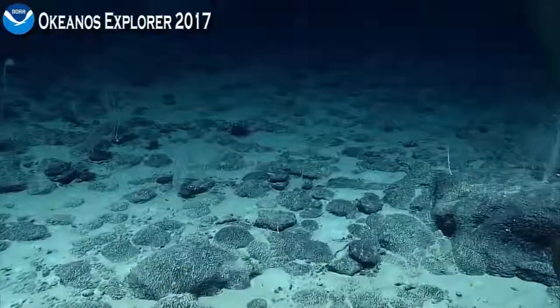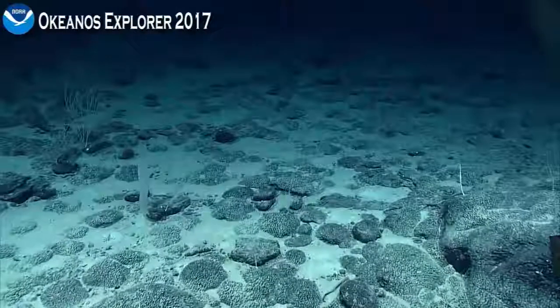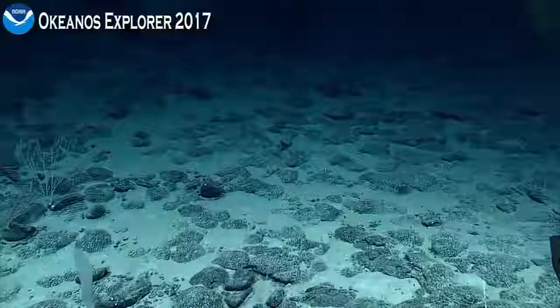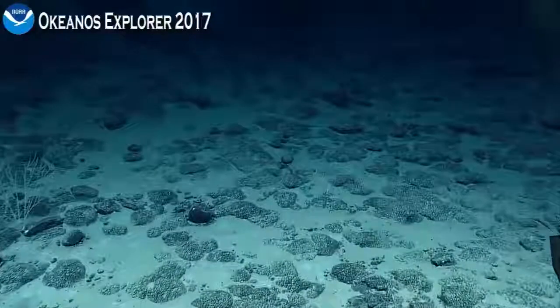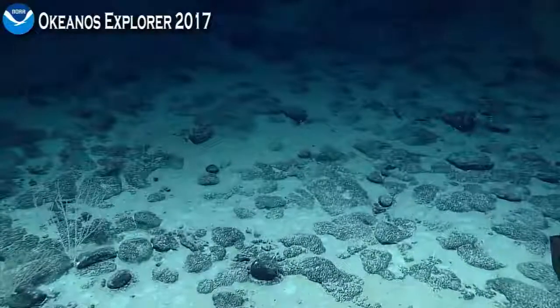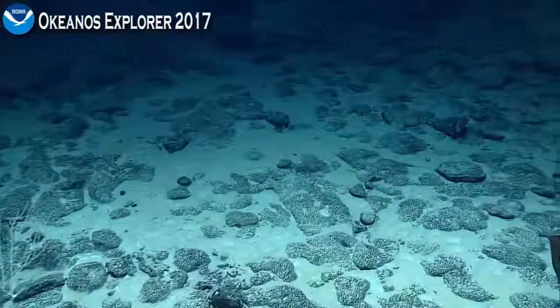There's a Waltheria sponge on the right, and there's a vase sponge. Scott had noted that there could be a Regadrella, and that's very possibly what we just saw. And that'll be coming up for those of you who are on a little bit of a delay.